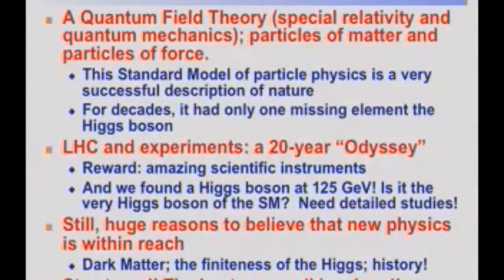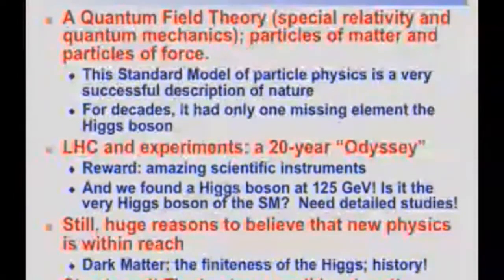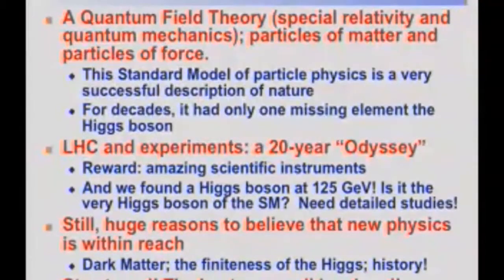However, now that we found it, we should not become too overconfident. Like every time you learn something, it opens up new questions. And in fact, the question now is, why is the Higgs finite? Why isn't it infinite? Because if you compute mathematically the properties of somebody who's going to give mass to everybody else, he himself must be infinite. And he's not infinite. Somebody keeps him finite.